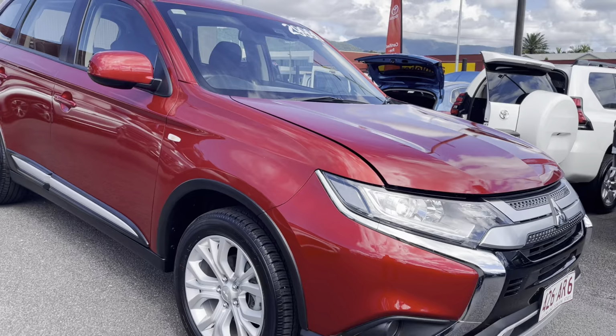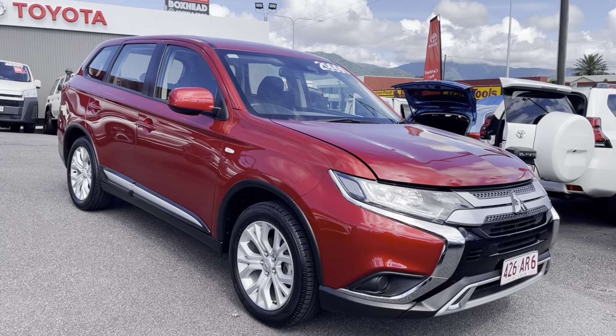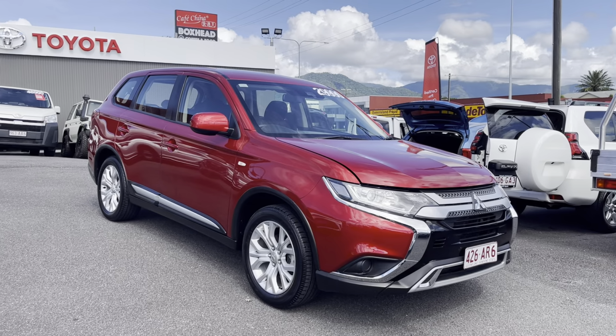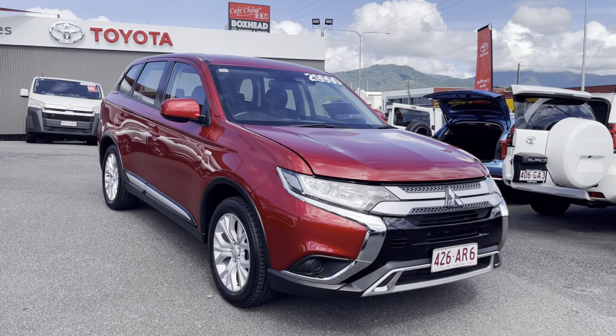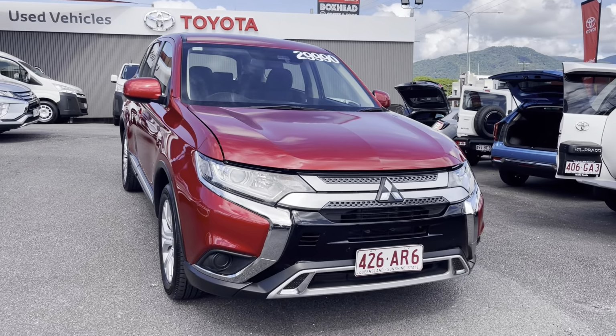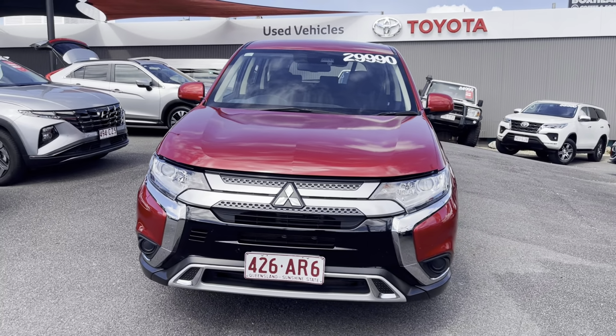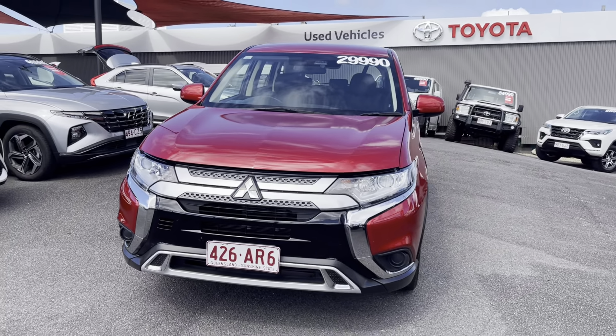Thank you very much for your phone call this morning on inquiry on our 2020 Mitsubishi Outlander ES all-wheel drive 7-seater, red in colour. So what I would like to do is basically do a high-definition virtual tour of our 2020 Outlander for you. I'll go through the interior, exterior of the motor vehicle as well, also through the wheel arches, tyres and rims, and basically through the engine bay as well.